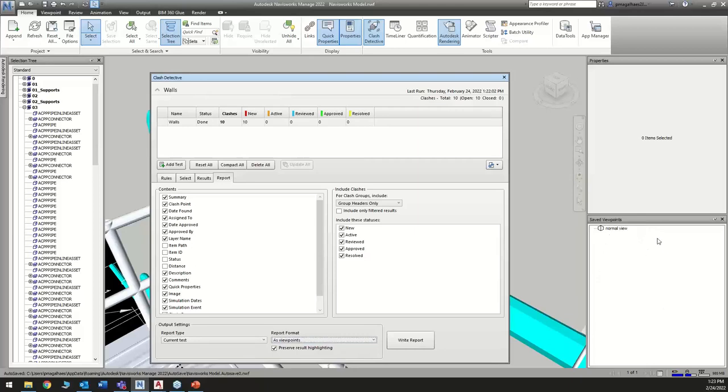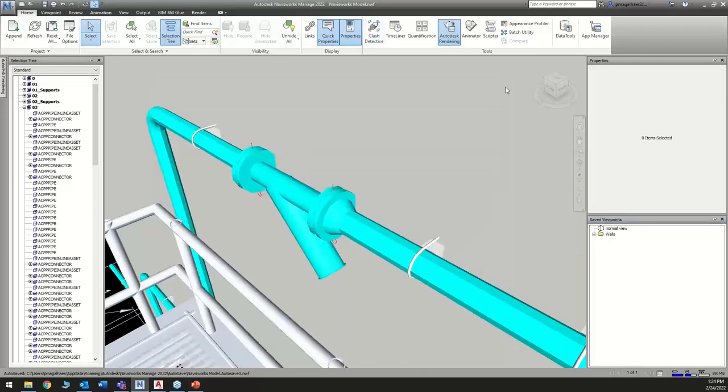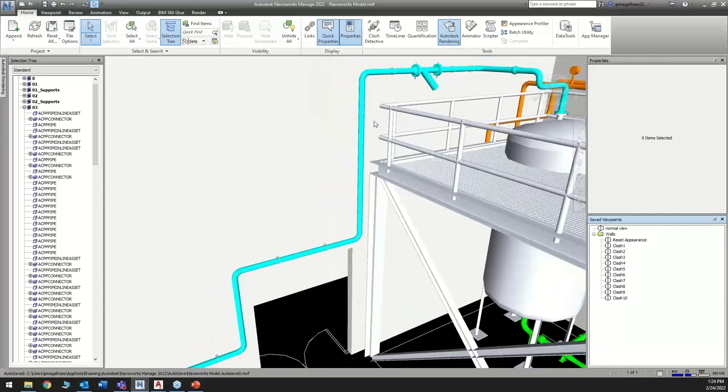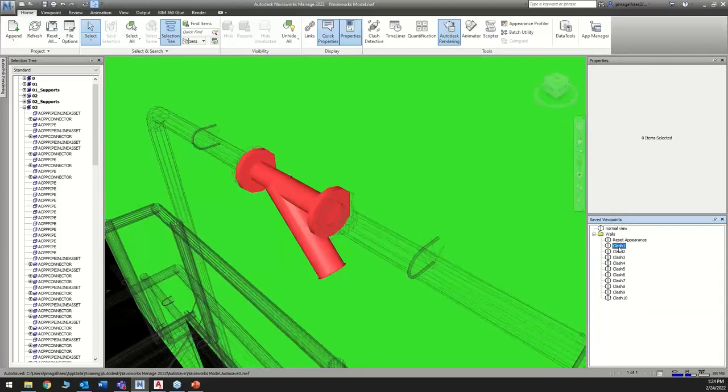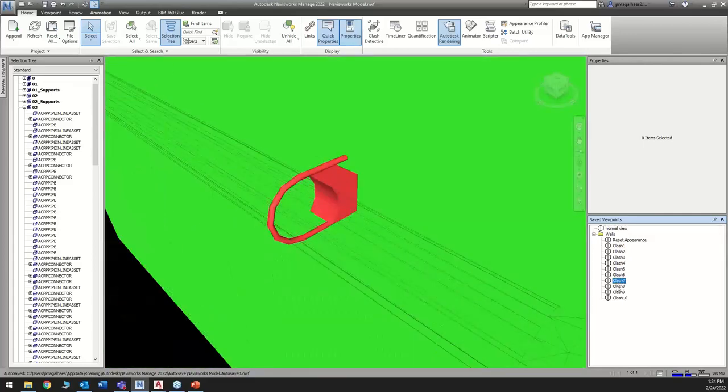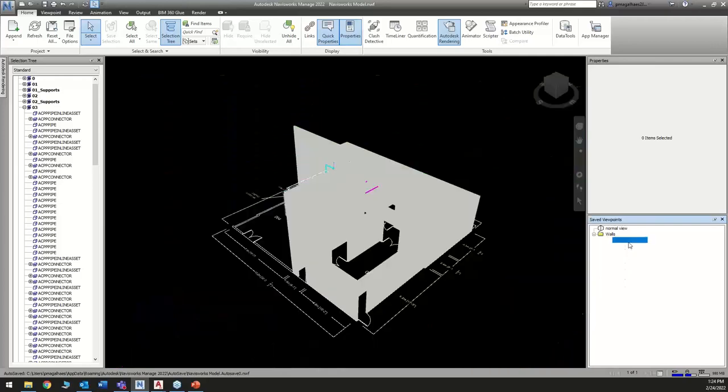The people that are using Navisworks Freedom, or even Navisworks Simulate, do not have access to the Clash Detective, which is a main feature of Navisworks Manage, and they wouldn't be able to create these clashes. So when we write the report, now we close it, and we have the walls with all the clashes. If we save our model as an NWD, we have access to our viewpoints of the clashes, so people without the software can also see the clashes that we have.